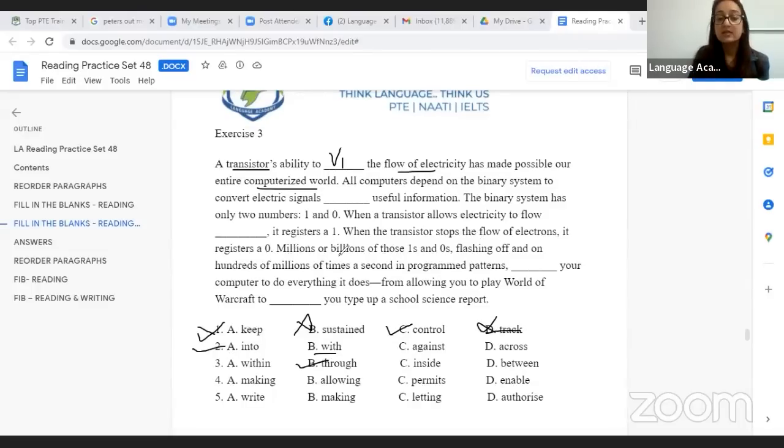And then they say millions or billions of those ones and zeros. So we should not read the comma to comma part to make the sentence shorter. We can always eliminate the comma to comma or hyphen to hyphen part to make the sentence compact or shorter. Millions or billions of those ones and zeros dash your computer to do everything it does.